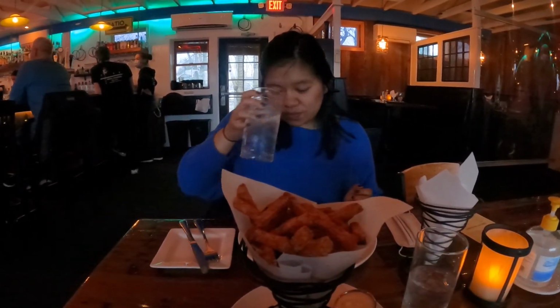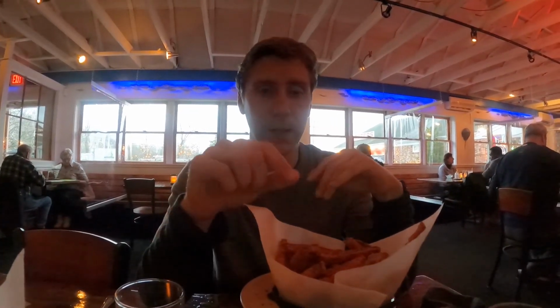Have you tried the cod yet? But the fries are good. The fries are good. We were worried they were going to be like sugar fries because it just had sweet, not sweet potato. This is so good. I like how thick the fries are. Like very crunchy. Yeah, they're super good.